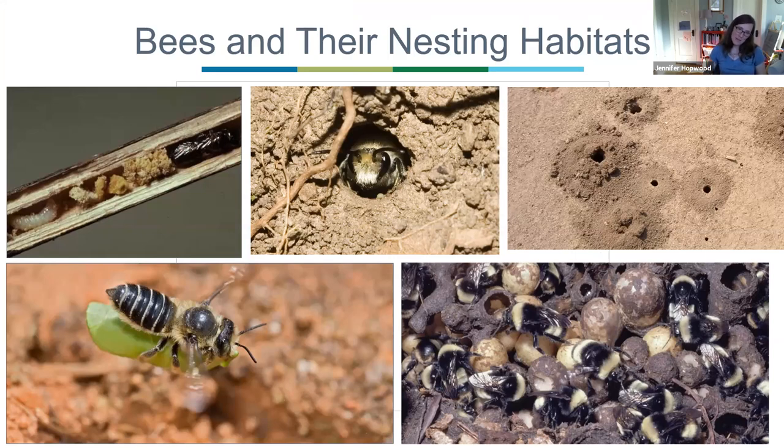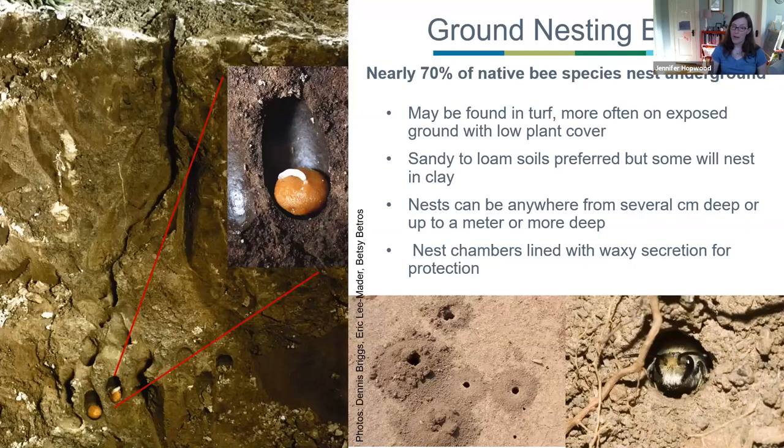So there's three main groups of nesting habitats that I'm going to touch on. There are ground nesting bees, and these ground nesting bees are really most abundant in the United States. So at least 70% of species, or approximately 70%, nest underground. This means that each female will dig a tunnel, and this tunnel will lead to cells, and each cell will be where the female stores pollen and nectar as a food source and then lays an egg for her young.